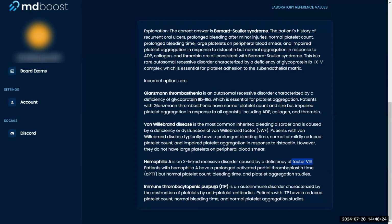ITP, immune thrombocytopenic purpura, you're going to have low platelets. You might have some petechiae, but you're going to have an inciting event usually, so a virus usually, a week or 2 weeks before, and then you have really decreased platelets. That's going to be a platelet count number, but everything else of the platelet should work. It's just you have less platelets, so the aggregation and adhesion should still work.